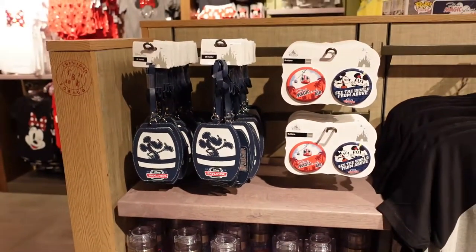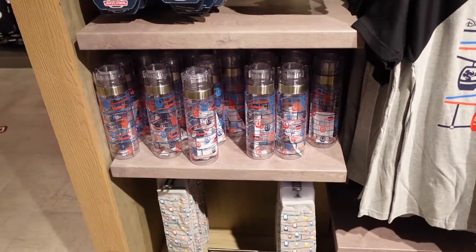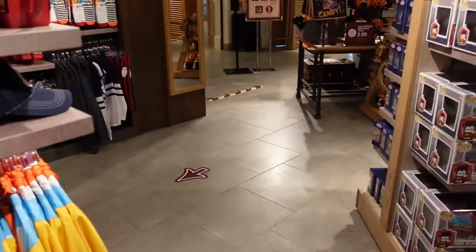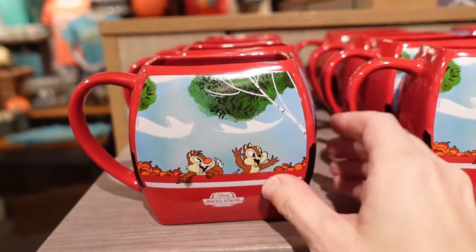Some more Skyliner gear. Kind of a quick run through of what this resort's gift shop has to offer. How cute is this?